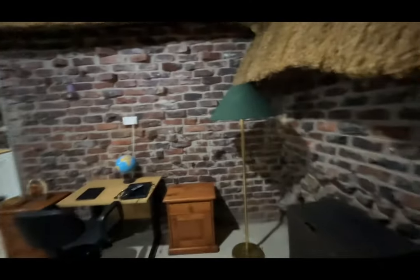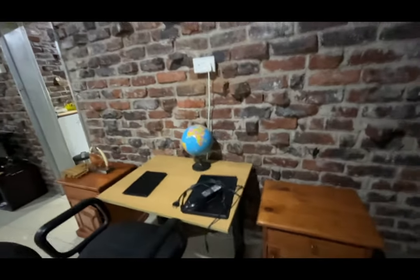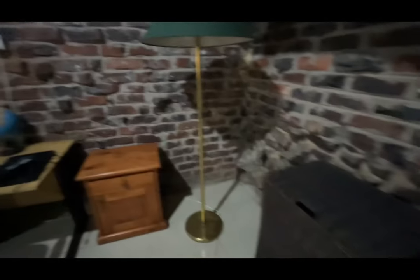So this is the main bedroom, living room, and office area. As you can see, currently I'm at the office area. So you have your sitting chairs, then the office desk. As you can see, this way I was doing a little bit of working yesterday. And you have your light right there, your washing basket.